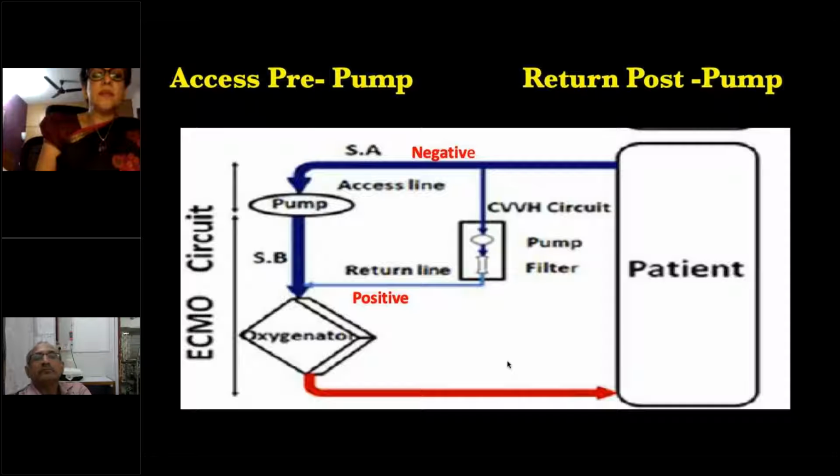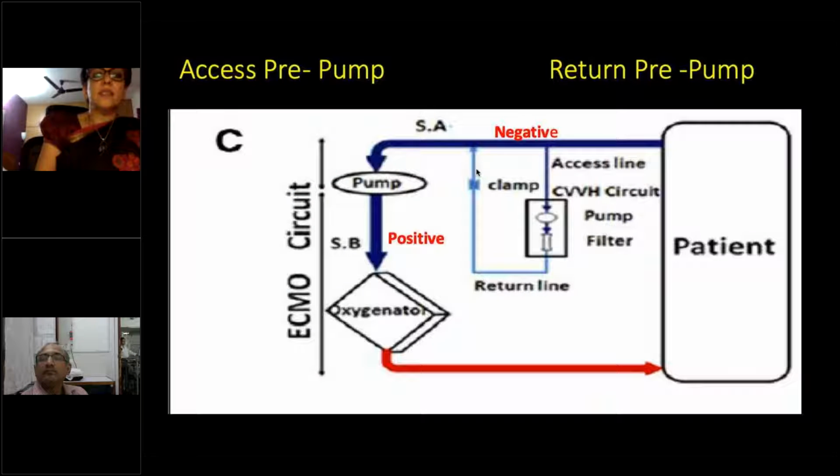Access can be pre-pump, and that is from the negative, and return can be post-pump. But remember, when you're sucking from pre-pump, that's negative, so again there can be air entrainment. Access pre-pump and return pre-pump: both are negative, so you may have to use a clamp so that you are able to give back.